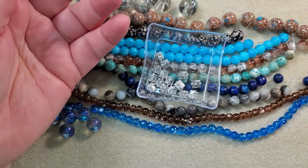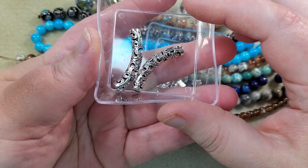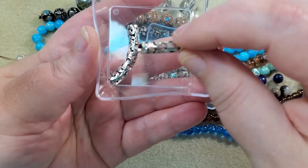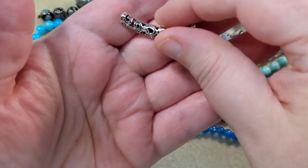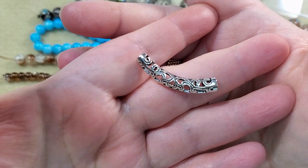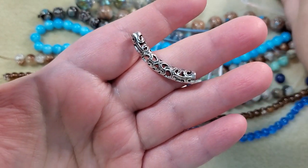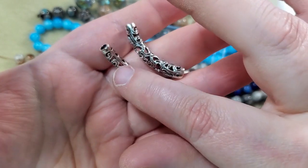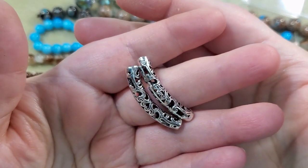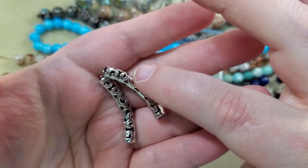And then the last thing are two 34 by 6 millimeter silver filigree metal tubes. And there's two of them. And those are really nice. They're really nice at the front of a necklace to use as part of a focal. They're just really pretty. I just tend to like anything that's filigree. I like my filigree bead caps, and I like just anything. I just think they're pretty. It's got a pretty design on it there.